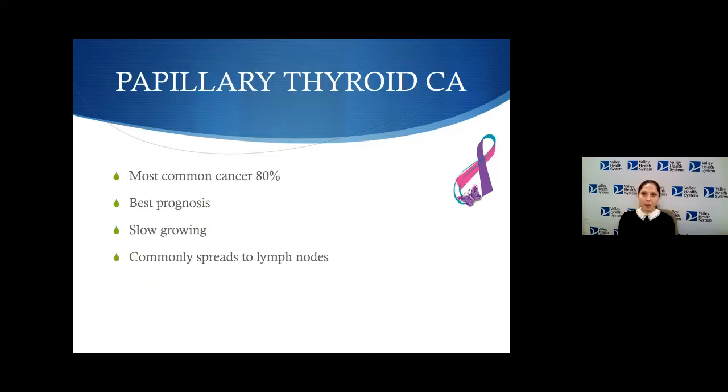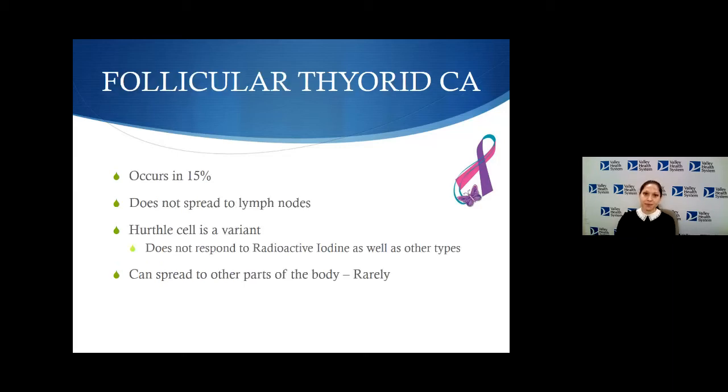So let's talk about papillary. Papillary thyroid cancer is the most common, 80%. It has the best prognosis, very slow growing most of the time, and it commonly spreads to the lymph nodes, but even with that, prognosis is excellent. Follicular is the next most common. It does not spread through the lymph nodes, it spreads by blood.